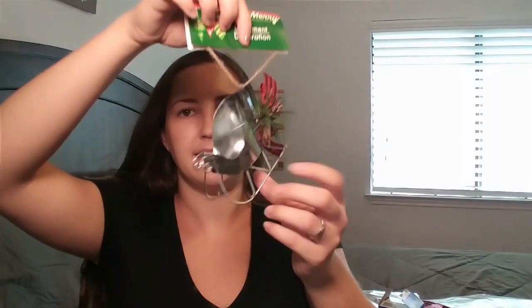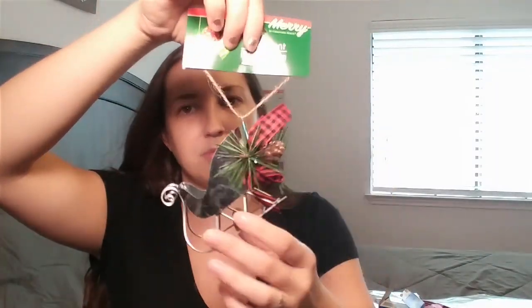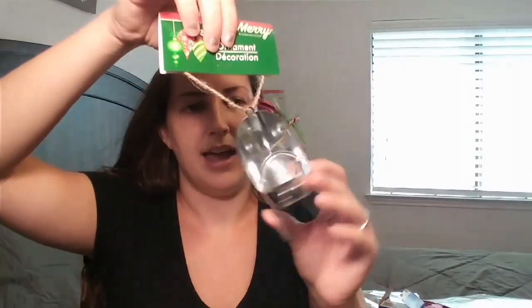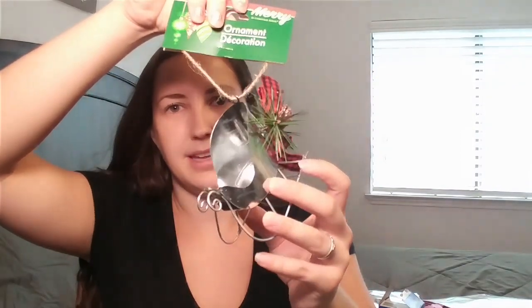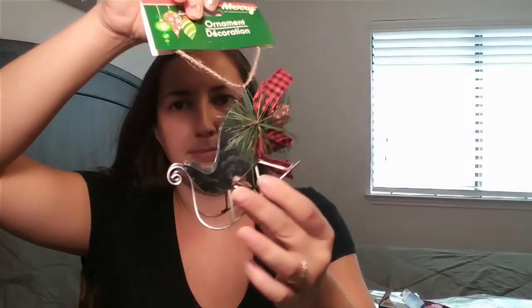And then I picked up this sled. They also had it in red, and I couldn't decide which one I liked more. I got this one. I may also get the red one. I am not sure. But I do like, it's got the little pine cone back here and the ribbon and the little pine tree branch there. It's super cute. So I did pick up that as well.